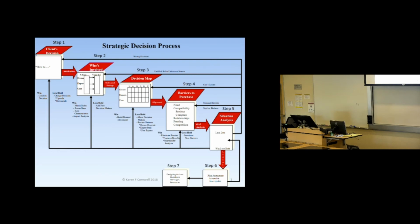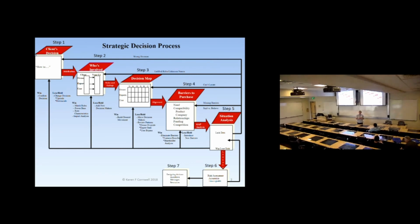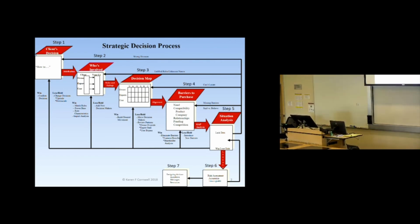And even with a partnership, there's a decision to buy, right? Decision to partner, right? And you have to go through these kinds of steps to get there. It might be a parallel process, right, that we're looking at and analyzing partnership options in addition to buy options.